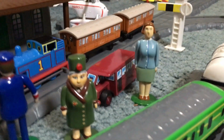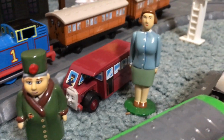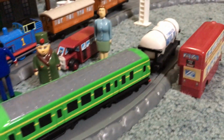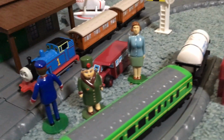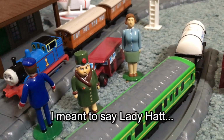And then there's Bertie the bus right there. This is actually the pullback version, which has the nicer face to it. And then Daisy here with the iconic milk tanker that she'll just end up leaving behind. And of course there's Bulgy dropping off passengers. You can see there's Mr. Conductor there, Dowager Hat, and Mrs. Kindly.